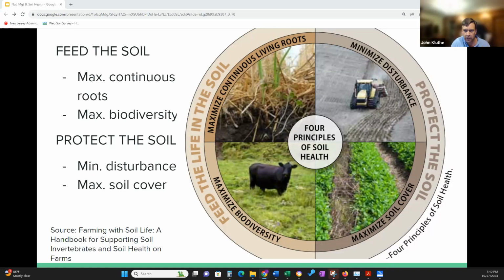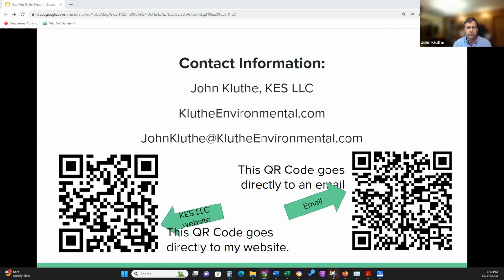Then we started learning about compacted soils and the role they play in creating resource concerns or natural resource problems. And we reviewed some of the biological processes and how they result in plant available mineral nutrients, followed by a brief introduction of what you can expect from an NRCS soil health test.